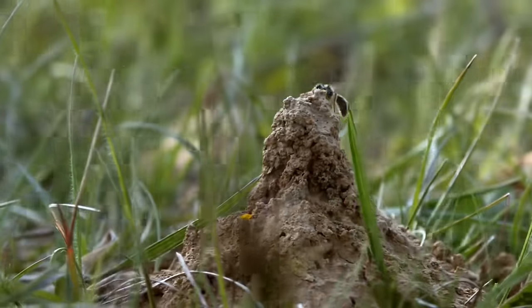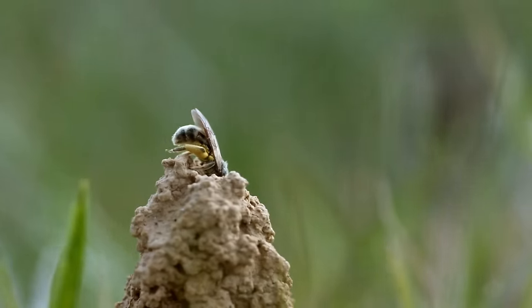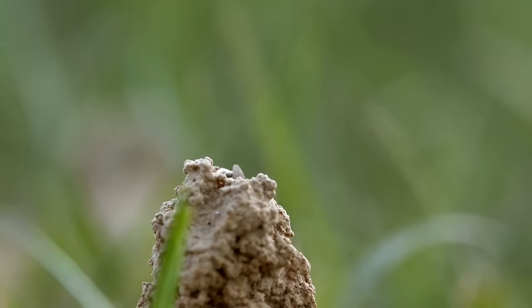A minaret of mud. It's the entrance to a sweat bee's nest. The long and narrow tunnel entrance safeguards from intruders, but not from all. A large bee fly powders the tip of her abdomen with fine sand to camouflage her secret weapon.